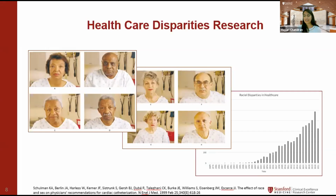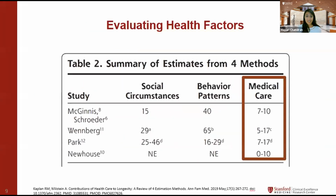This field is expanding and evolving. On the right, we have a graph of publications on this topic, and we can see a significant increase in interest over time. So there have been a lot of researchers investigating disparities in healthcare, but there's a parallel body of literature developing, looking at the relative contribution of medical care to health outcomes.